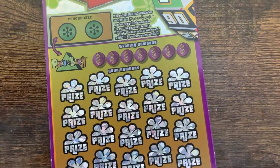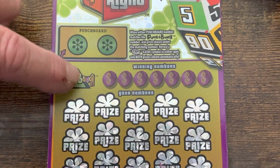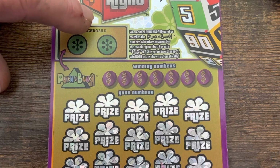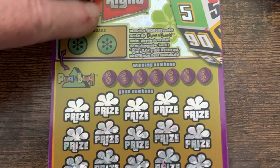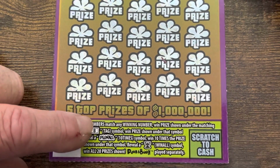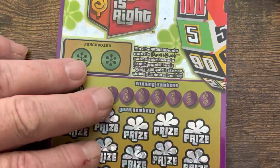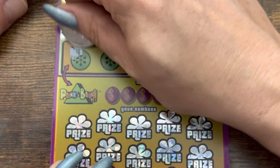Wildo Fortune. Oh man, it's been rough. So we're looking for either punch a bunch here, get this number. If you get a matching number, you win the prize below it. If you get a stack of money, you win both prizes. Down here, winning numbers to your numbers. Gift tag, surprise, Plinko's 10 times. Trophy's a win all. We have one of these. You want to do the Plinko? Sure. Good luck. Good luck. Come on, money symbol.